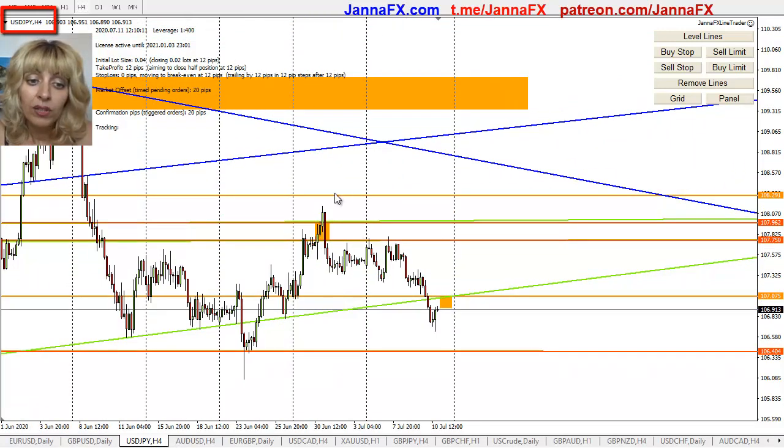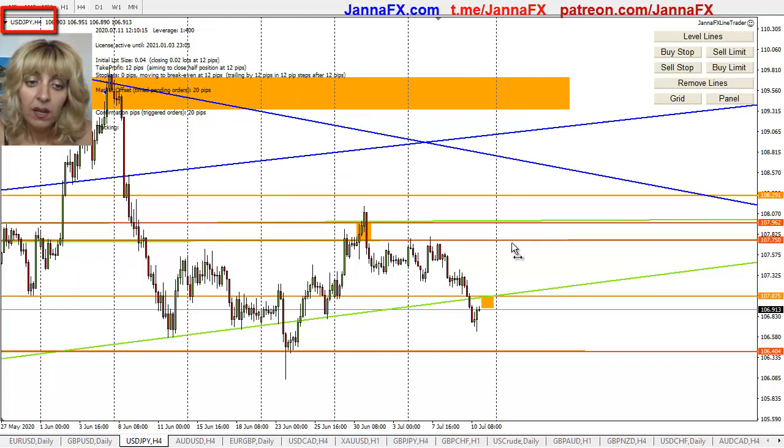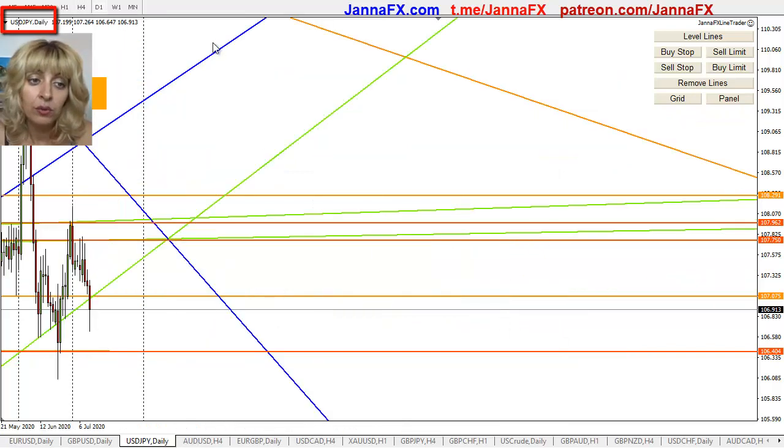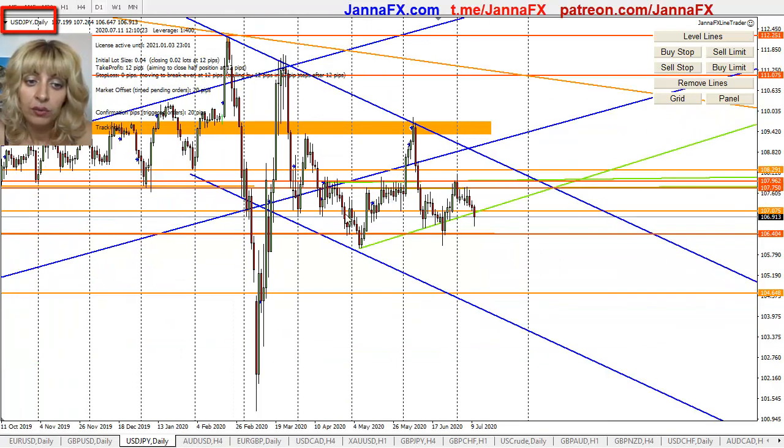Dollar yen, it's a 4-hour chart, you see here. It's been a bit of a consolidation in here, and decided to have a fall first. Like I was telling you, it's looking quite a bit like this previous move, except it actually decided to go a bit stronger down. So I thought it might have a little bit of a stop and then continue the way up, but it decided to fall.